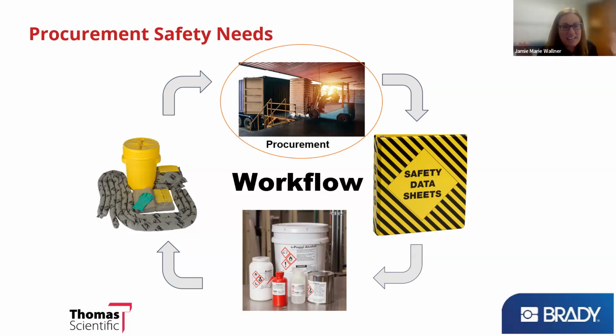Let's start talking about our procurement safety needs. So this is one of our most critical phases. Our CHO and designees, maybe that includes EHS, are going to oversee and monitor the ordering, use, storage, and disposal of your chemicals. Prior to ordering chemicals, it should go through an approval process.